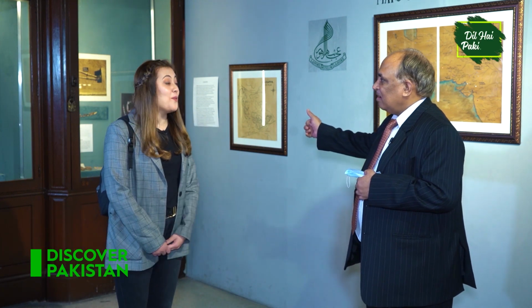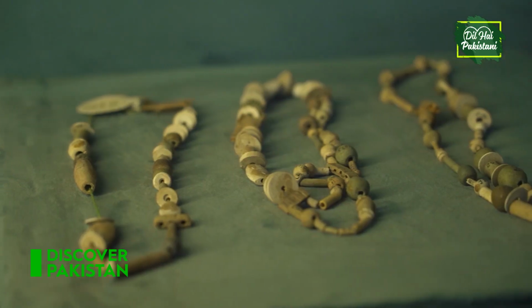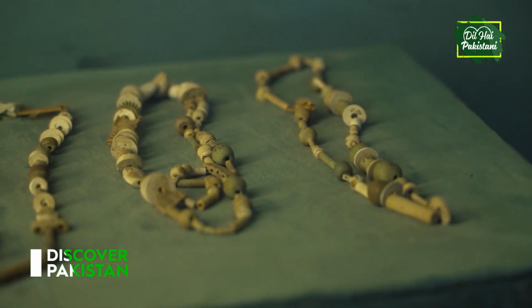Yeah, and look at the jewelry. This is all original, of the Indus Valley. Original in this gallery. There is nothing non-original. Everything is original. And we are proud of this civilization. We are proud as Pakistanis, as Lahoris, but we owe it to the world heritage.